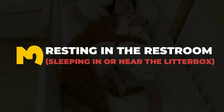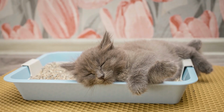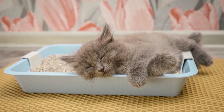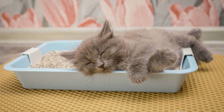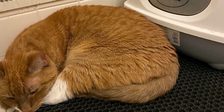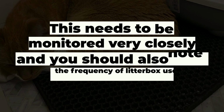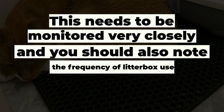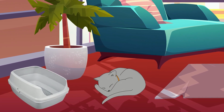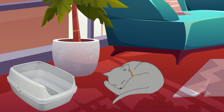Number 3. Resting in the restroom, sleeping in or near the litter box. This one is a bit more serious. Sometimes indoor cats may suddenly seem tethered to the litter box. Your kitty could be spending most of its time within sprinting distance of the bathroom. This includes nap time. This needs to be monitored very closely, and you should also note the frequency of litter box use. If your cat is indeed making a conscious effort to be close to the litter box, you may have a serious problem on your hands.